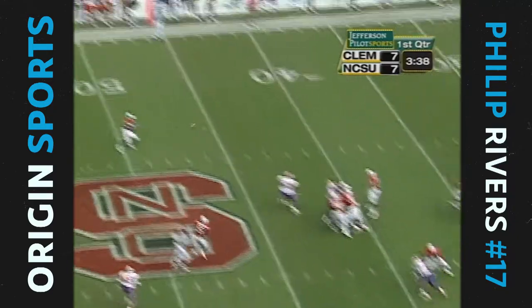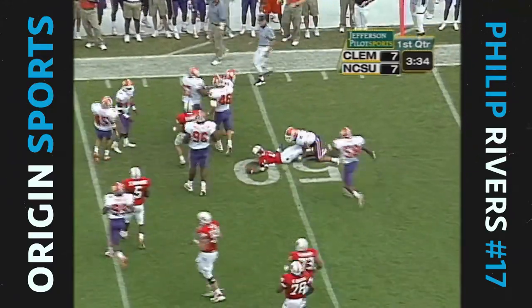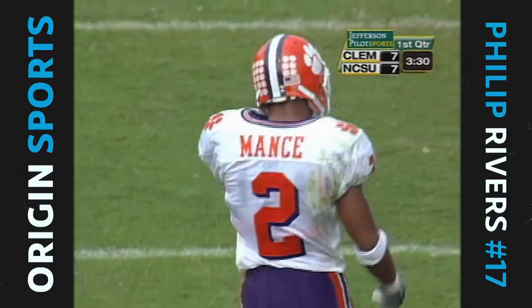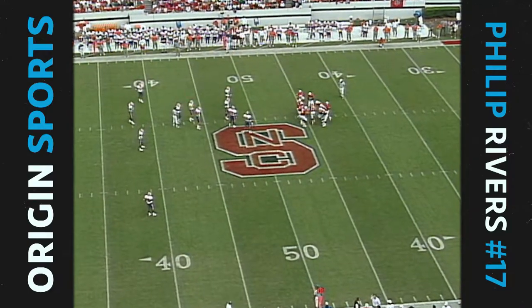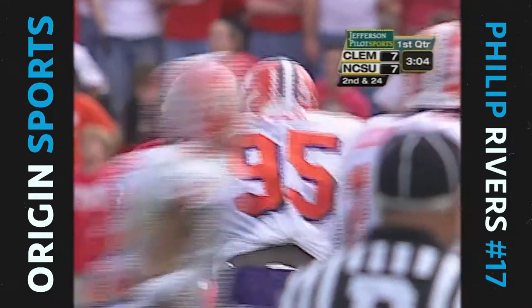Rivers back to throw. Pass is complete. This is Devontae Edwards, and Edwards gets very little yardage. Mance brings him down at the 50-yard line. It'll be a gain of 5. Nice tackle by Mance. Second down and 24 for the Wolfpack.